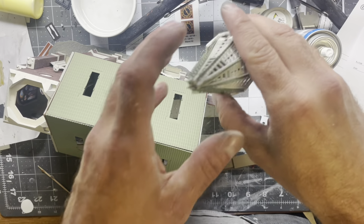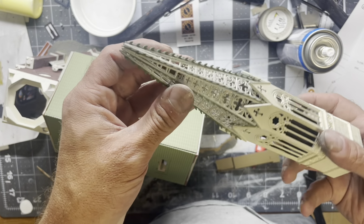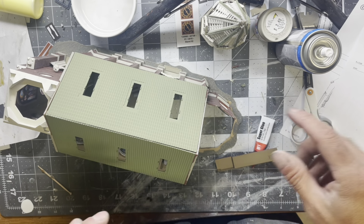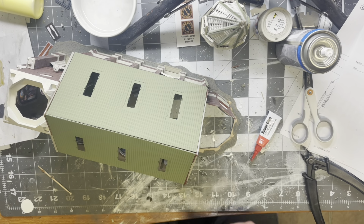Okay, so I got all of those on, and everything came out great, so I'm real happy with that now. Next step up is gluing on the walls for the sanctuary.